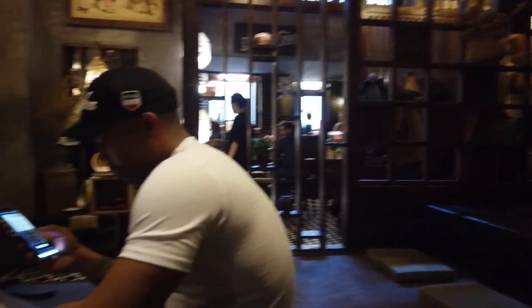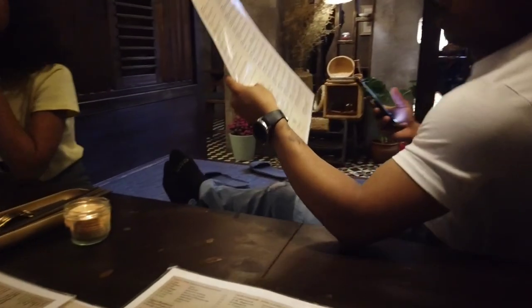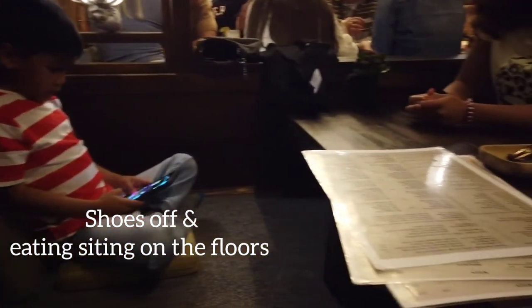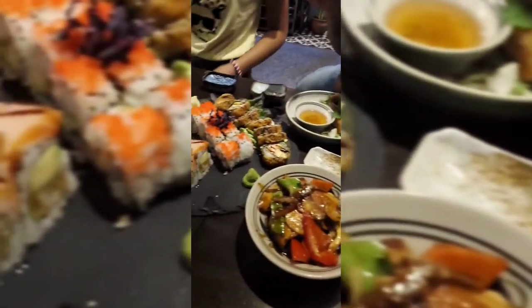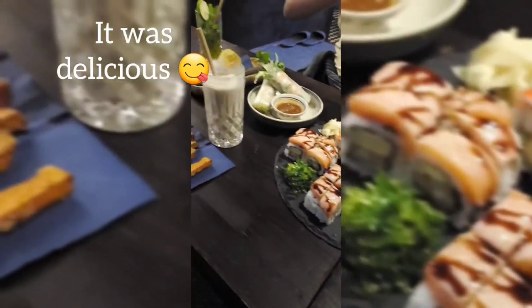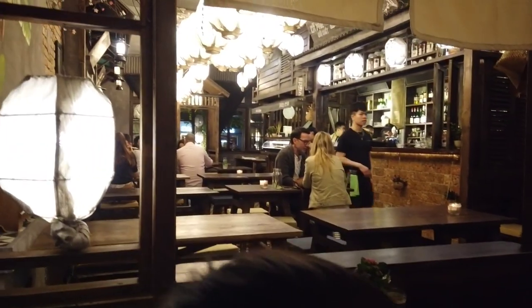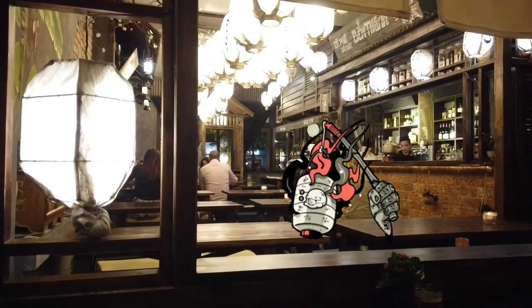Guys, having dinner in Wiesbaden, which is like 30 minutes away. Jar Jar has no shoes. We're eating like this, but the place is pretty cool. Alexa ordered this dessert. I didn't get our dinner, but I will post it later. But how cool is this place? I don't know if you guys can see the lantern now. See right there.